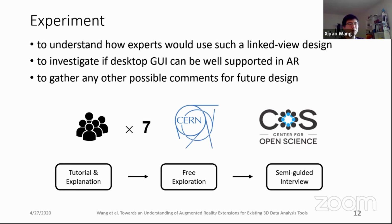First is a tutorial and explanation, where the experimenters introduce the system and the supported functions, and then a free exploration phase. We asked participants to freely explore a simulated dataset with all possible functions. During this process, the experimenter stays with the participants, takes notes, and helps them if needed. We also encourage them to ask questions and think aloud. At last, we conduct a semi-guided interview to get their comments.